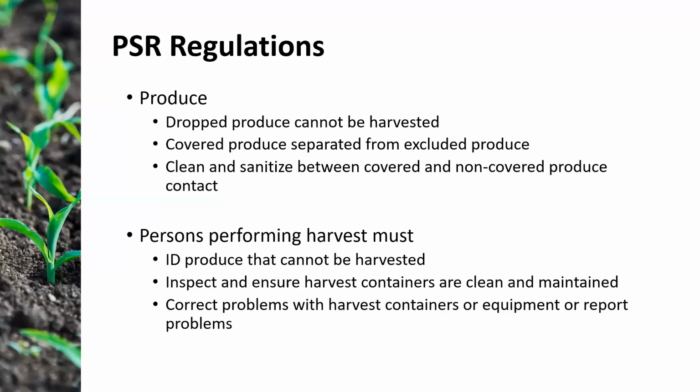We're now going to move on to talking about post-harvest handling. There's going to be a lot more regulations in here, and then I'll talk a little bit more about some of the things to focus on, and of course with steps that you can take now.